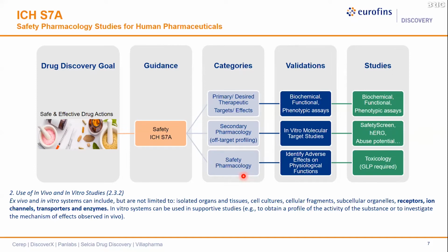And during this process, the in vitro system plays a very important part because it's fast and cost-effective and can really cover a lot of different molecular targets by biochemistry or functional assays. It can even cover a lot of tissues, cells, organelles, and even the molecular level, like receptors, ion channels, transporters, and enzymes. So the in vivo study also plays a very important part during this journey and helps us to identify the targets.